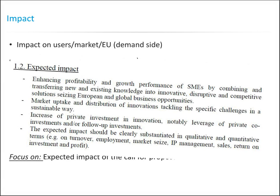It's really about profitability, growth, performance, disruptive, competitive, business opportunities. That's what it should be all about. Then market uptake and distribution of innovations, tackling the specific challenges in a sustainable way. Okay, the specific challenges in the call for proposal, sustainability is important.